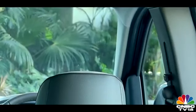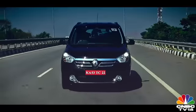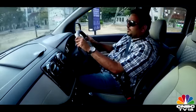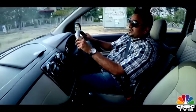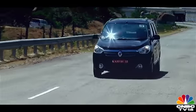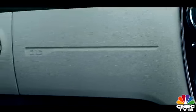But this A-pillar is also a matter of safety concern, because the Euro NCAP says that in a frontal or a side impact collision, the A-pillar and the roof suffers from heavy deformation. And that is the reason why the Euro NCAP has given this car a 3-star rating. And mind you, that rating is for the car with curtain airbags. This one only has the frontal airbags.